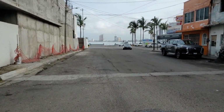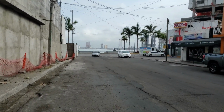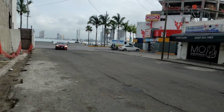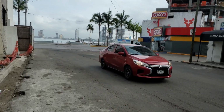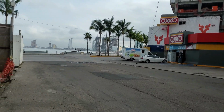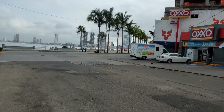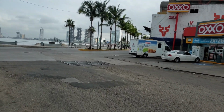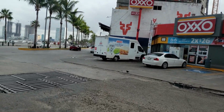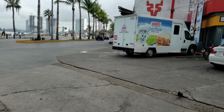Now I'm back in my neighborhood, Playa Norte. Here's the Oxo. This is where the green bus makes its turn and heads into downtown, if you're coming from north to south on the green bus. Now if you're headed from here or from Centro north out to Golden Zone, Sábado, Cerritos, whatever, then you will pick up the bus just down the way here. Matter of fact, here comes one of the green buses now. He'll make a turn right here.